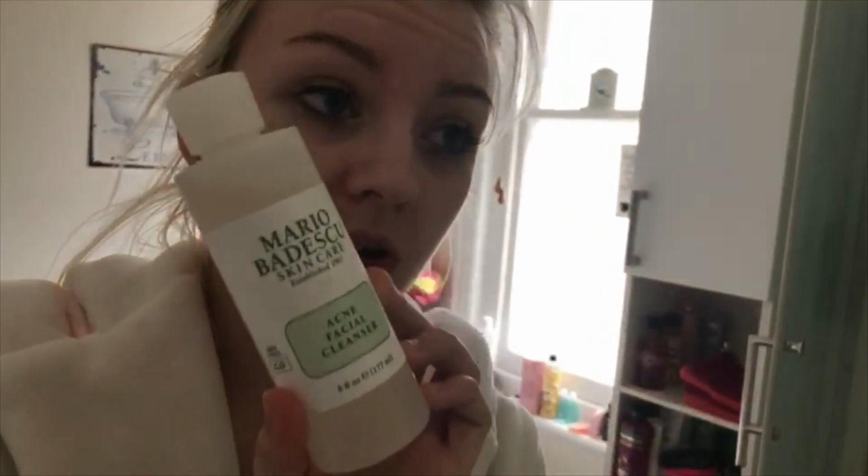And then lately, just to finally cleanse, which might be too over the top, but it really is helping. I've only used it maybe not even 5 times yet, and it's the Mario Badescu Acne Facial Cleanser. This is very good, and this is really helping me actually, literally in the space of not even five washes. So I'm really impressed with that, and I definitely am seeing a little difference.